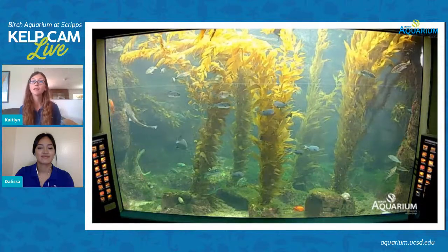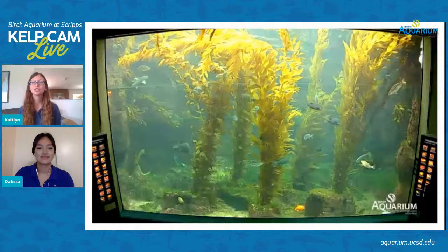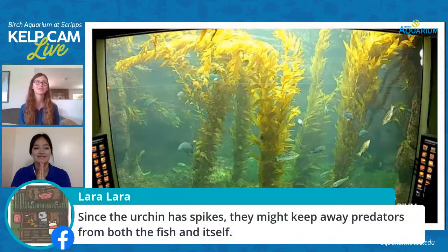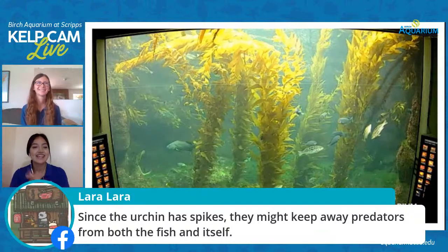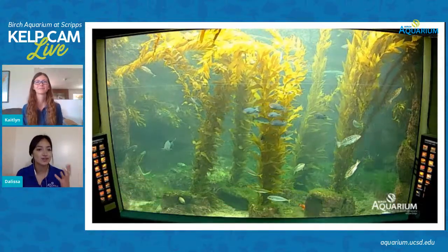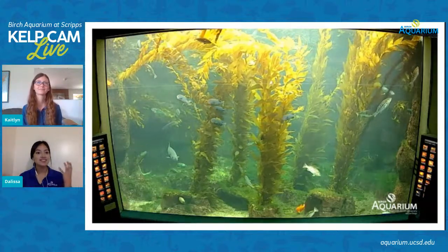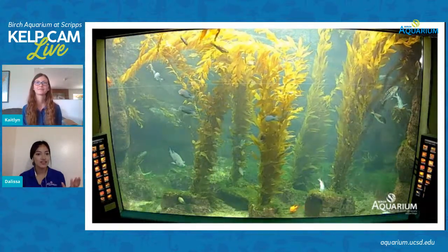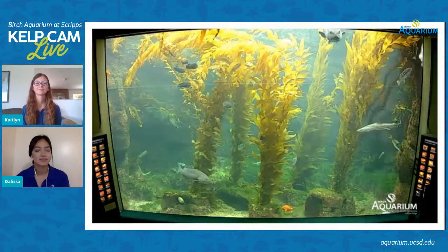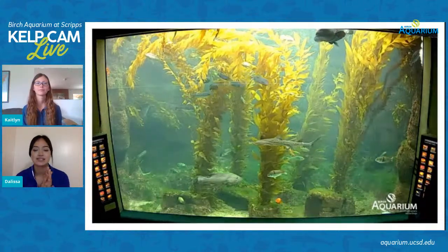And it looks like Lara has a guess for you, Dalissa. She said, since the urchin has spikes, they might keep away predators from both the fish and themselves. Is that correct? Exactly. That's exactly right. So the rainbow scorpion fish, when it's a little baby, likes to hang around the long spine urchins. And urchins, as we all know, are really spiky, and not a lot of things like to eat the urchins. So that might scare away a lot of predators. That's a perfect example of a symbiosis, or a symbiotic relationship in the sea.